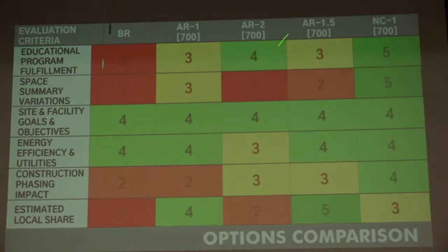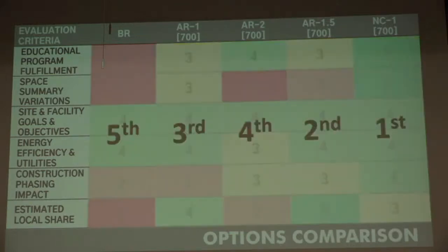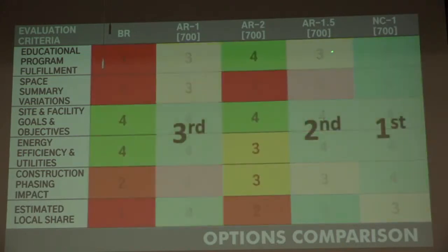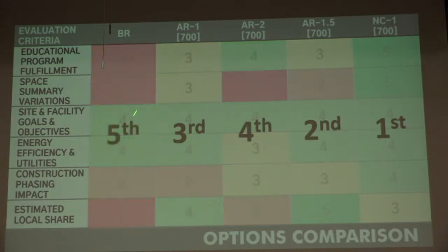So this is really the rankings for the 700s when you start to see how it shakes out. And for those of you that are quick with math, you might already be there, but this is how the options rank when you take them based off of the numbering system and weighted options that we did. So new construction would come in first, AR2 second, AR1 third, AR 1.5 fourth, and then base repair last. As I mentioned, cost could really change your opinion on these.